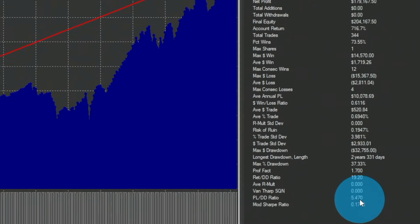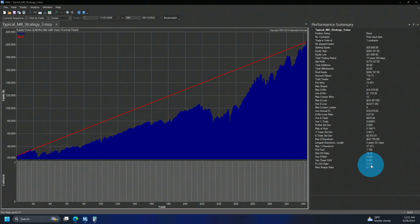This is an extremely simple strategy. It's a mean reversion strategy on the S&P 500, long only, no filters. I just wanted to illustrate to you how leverage works. So first, let's start with the historical backtest. This test most likely will not be repeated in the future. That means even though this system is robust, it is profitable, the sequence of the trades most likely will not be repeated in the same way in the future.